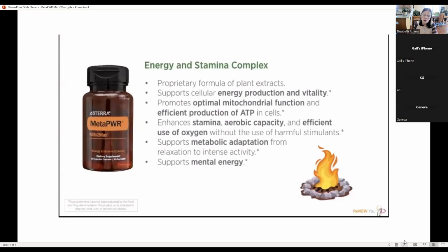The cautions are possible skin sensitivity, keep out of the reach of children. If you're pregnant, nursing, or under a doctor's care, consult your physician. I did read in another place that there hasn't been enough research to know how it will affect pregnancy, so it is not recommended to take the Mito2Max if you are pregnant. So I don't think that situation applies to any of us on this call, but hopefully other people will see this recording. So that's the warning.